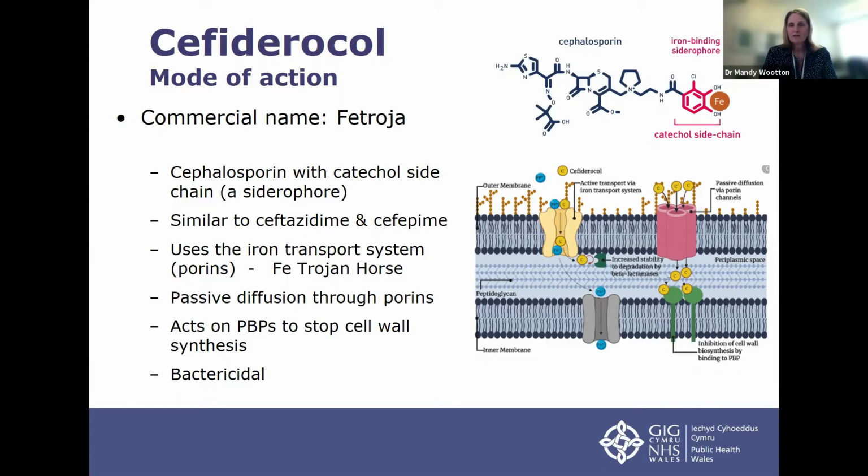And these siderophores bind iron, as the name suggests, and that's how they get into the cell. They get into the cell using the bacterial siderophores, and they get in to the periplasmic space where they bind to the PBPs and stop cell wall synthesis. So these are bactericidal drugs.